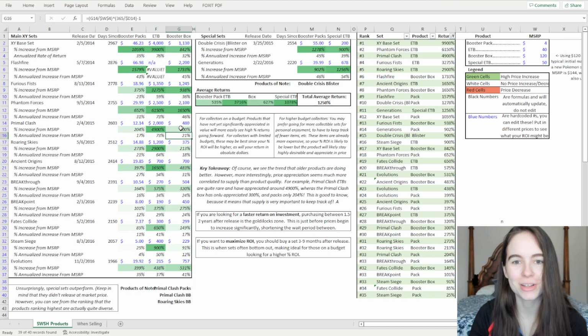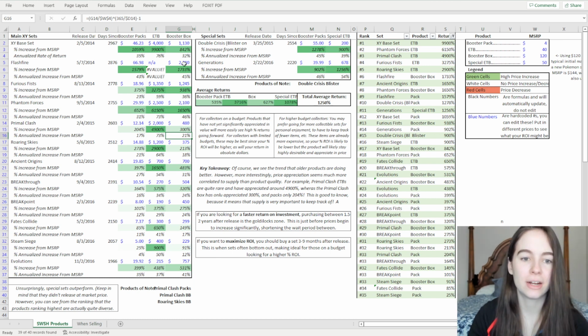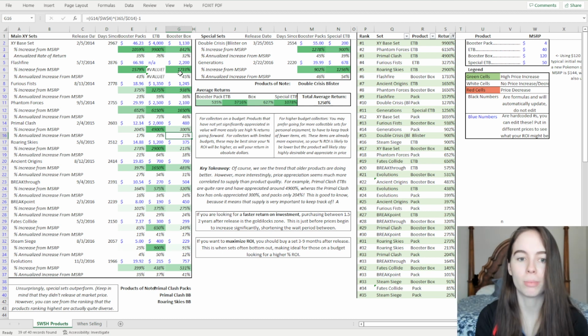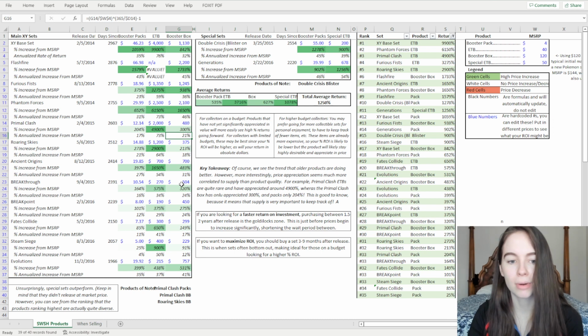I don't think a lot of XY sets were particularly great. Flashfire is definitely the best. It had a lot of Charizard cards, but it is incredibly expensive. So I don't think I could recommend that to you guys in good faith because the prices of products like that vary so much, and it's a lot of money to put into one product for most people. That just isn't realistic.